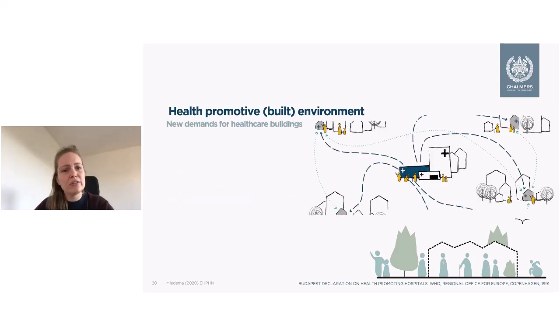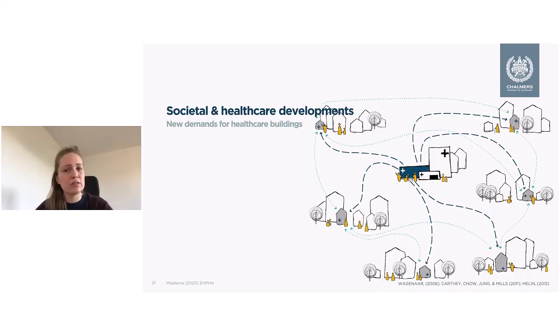I also knew from previous research that societal, technological, and healthcare developments often lead to new demands for the built environment. So for instance, the decentralization of the hospitals, of course, also leads to new types of buildings closer to the community. It's therefore important that both building designer and health promotion disciplines should be familiar with this relation to be able to design buildings that support health promotion.